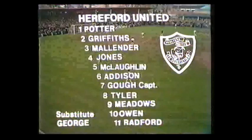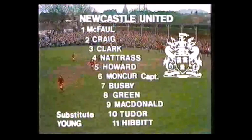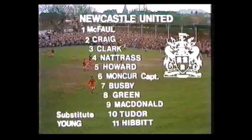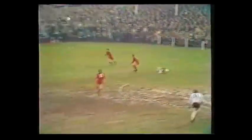Newcastle. Addison, number 6, is the only full-time professional, but 7 of them have got Football League experience. Newcastle United make 2 changes from the first match. Moncur is back at number 6, and at number 7, Viv Busby, whose loan from Luton Town expires this weekend. It's played wide for Brian Owen.